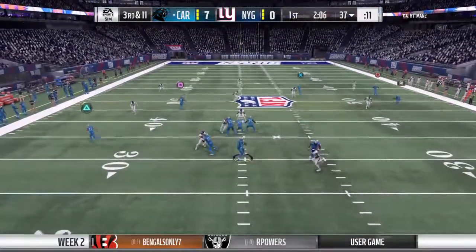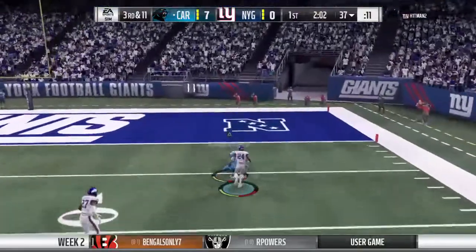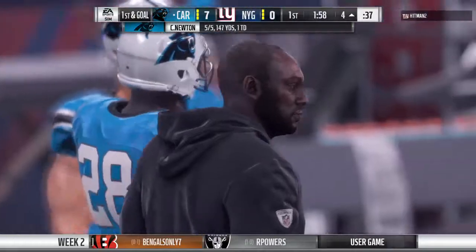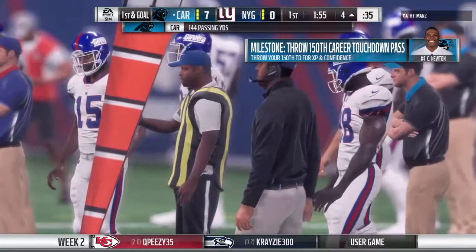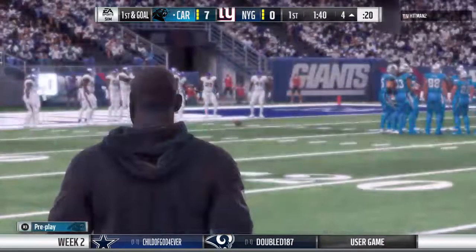From the gun, here's Newton. He's going to float this one deep right side. And this is caught inside the 5. They're able to convert on 3rd down, and that sets up a 1st and goal. Someone sharp in this game. I mean, a touchdown pass on the first drive and comes right back, and he's flinging it around really well here. A really nice throw there to pick up the 1st down.